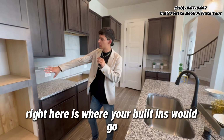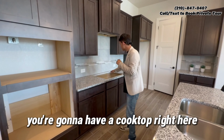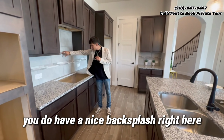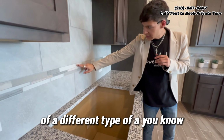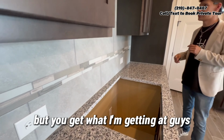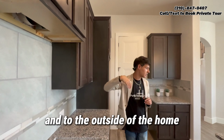Right here is where your built-ins would go. So you're probably gonna have a microwave right here and an oven right here. You're gonna have a cooktop right here. It's gonna be electric, not gas. You do have a nice backsplash right here with a little bit of a two-tone in it. It's got this little dial bezel right here of a different type of, you know, kind of mosaic tile, not mosaic tile, but you'll get what I'm getting at, guys. You'll have a vent range right here that vents up and outside of the home.